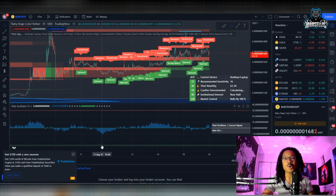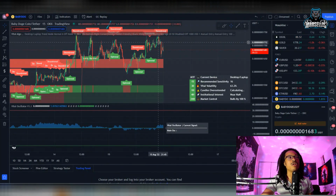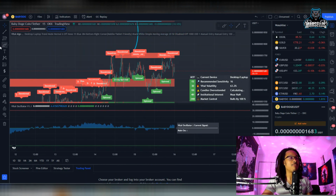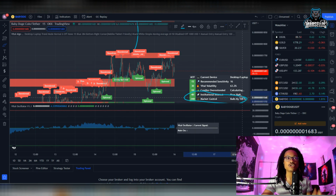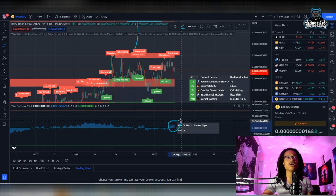Let's do our technical analysis here now. So as you can see here for Baby Doge, we are now trading between these two channels. So these two channels are actually very important, and I'll mention why here. So first of all, the bulls are in control of the 24-hour market control by 100%. So we're 100% bullish. And then when you look at the oscillator, it shows buying volume is flowing in.